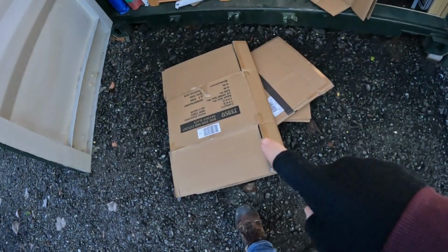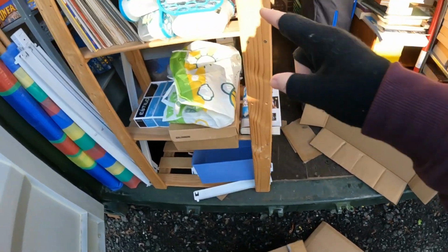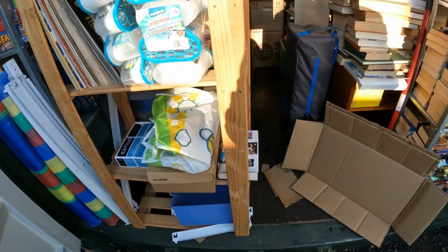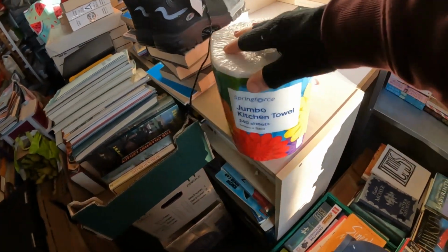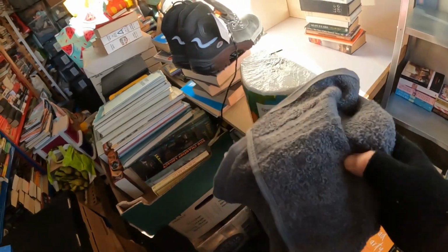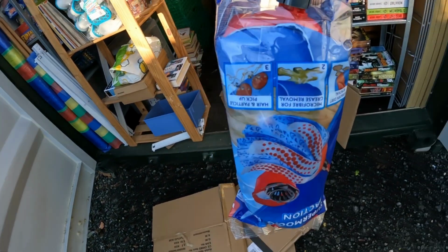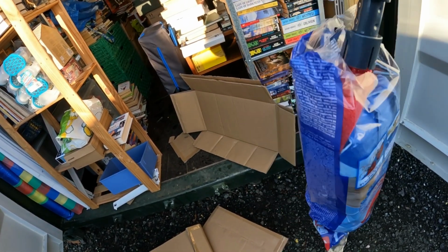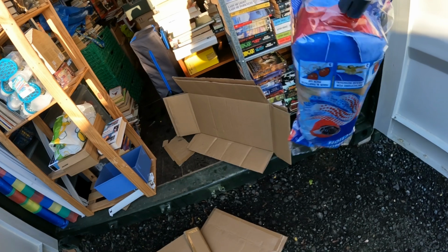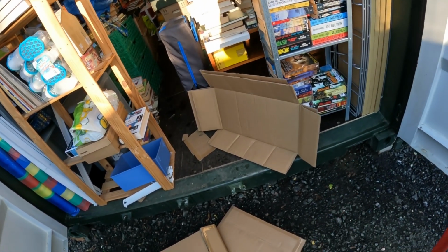Right, I'm back with supplies. I got small bits of cardboard, which I'm just going to lay on top of stuff. Got some of these, 8 of those, some kitchen towel, a little hand towel in case I need it, and a little mop thing, which you can't see because of the light. A 3-action mop. I thought I could just mop the ceiling down and hopefully get rid of the majority of it. It's a little hand-sized one, so perfect.